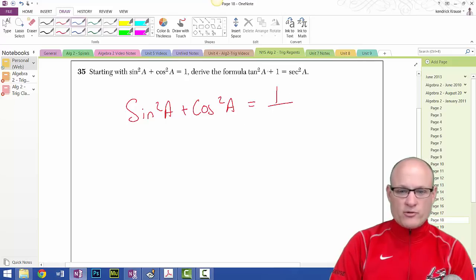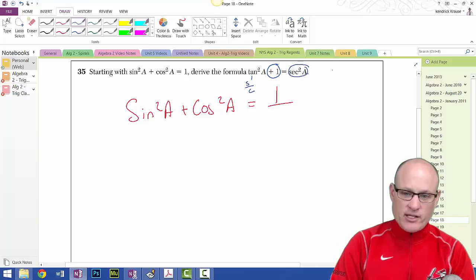So what we end up wanting is to have 1 here and tangent here. Well, if I remember, tangent is sine over cosine. And this is secant. Secant is 1 over cosine. So if I really want 1 over cosine and I've got a 1 here, why don't I just divide by cosine squared A. I got to divide this by cosine squared A, and this by cosine squared A.